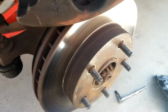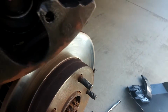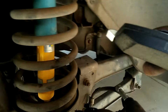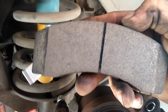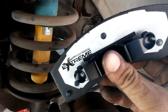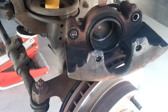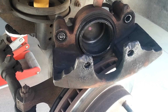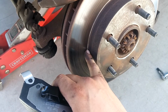I ended up deciding to buy these Power Stop Z36 brake pads for this truck, and as you can see, these are GG rated. Now, what I did in this truck was I installed the 2500 Dodge Ram, same year, 2500 caliper with the same 1500 rotor. All you had to do was just get it machined down all the way.